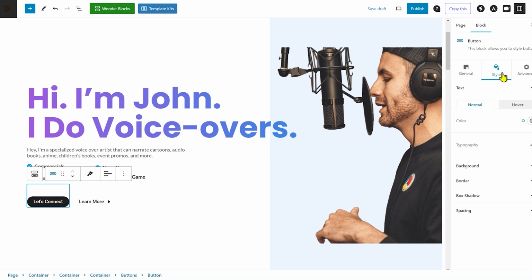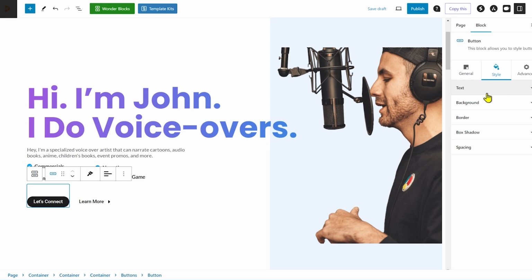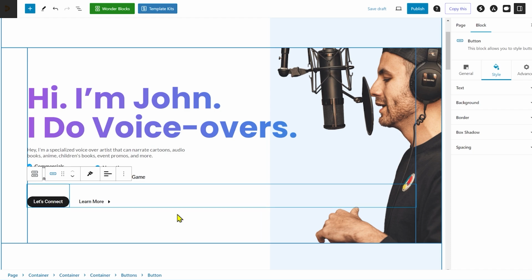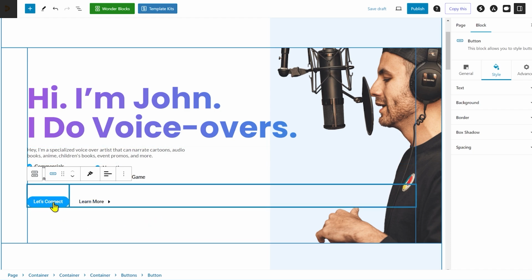Now, in the style tab is where I can change the style of the button, the cosmetics, the colors. So what are the styles? I'll just click this and you'll have all these options here. You have the text, the background, the border, the box shadow, and spacing. Let's look at this so that you can see how we can customize this. So let's say for the first thing, what I want to do is make the button a little bigger by changing and improving the font size.